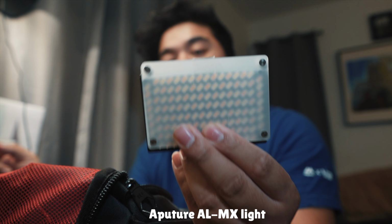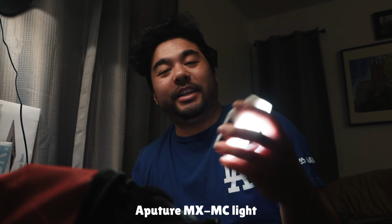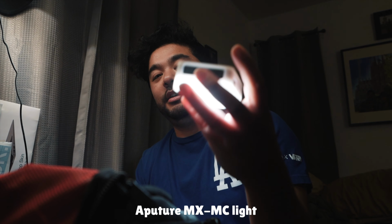I have an Aputure light. I'm not sure of the model, MX something. But this one's pretty cool and it's pretty bright. I have another light that I'm using right now. It is the MX-MC Aputure light also. I'm using that right now, which is also why it's not in my bag. But that one I bring more often because there's like 2 magnetic plates on the back. So you can just like... That's not in the shot.